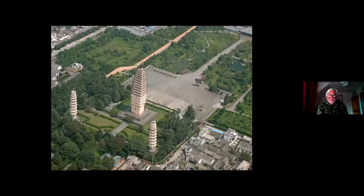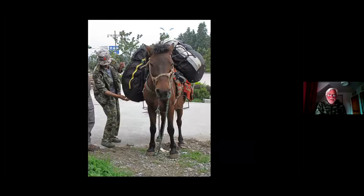Sometimes you get some scenery which you're probably never going to see again. So this is the three pagodas of the Chongsheng Temple in the Yunnan province of China. It's just on the edge of the Tibetan Plateau, and we were actually flying off the Tibetan Plateau. We did actually have to employ some fairly radical decisions in terms of what transport took us up the mountainside.